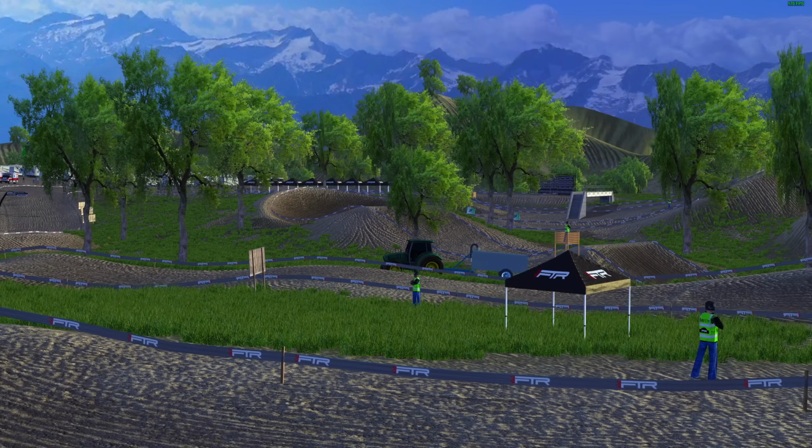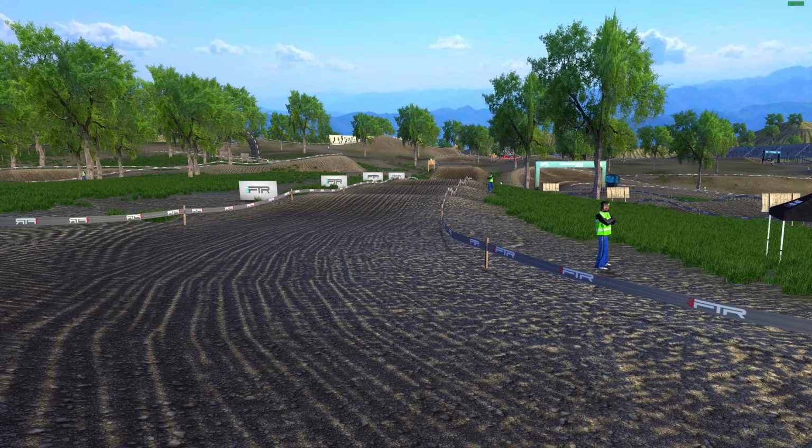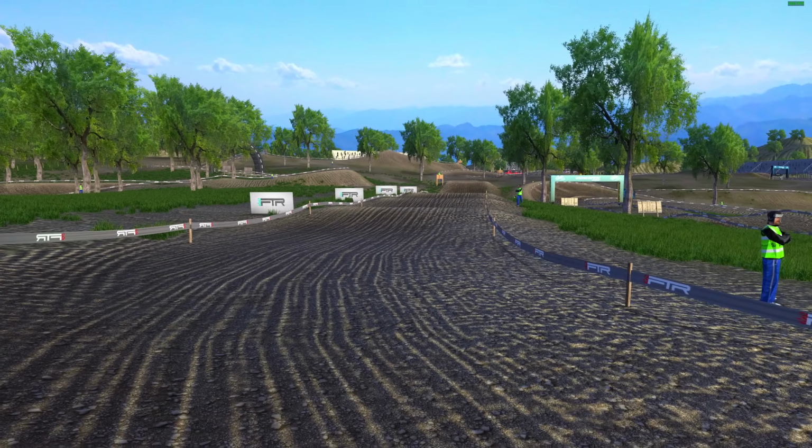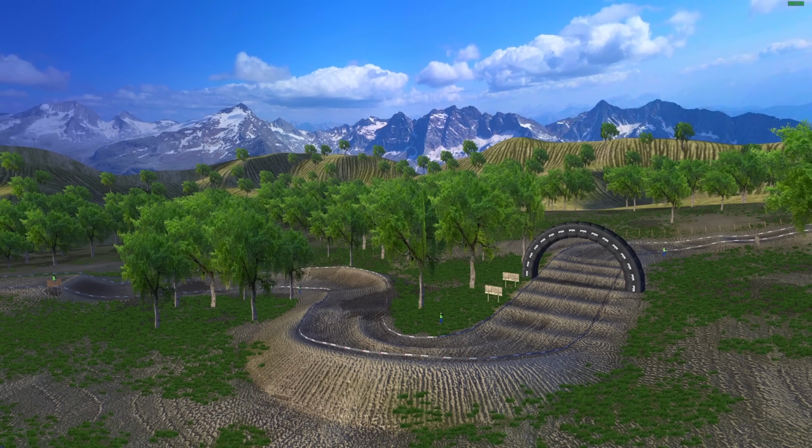And I'm going to be honest, the pictures he posted on mods, I don't think do it justice. I think this video will do it a little bit more justice. Obviously, riding a track is always better than just looking at pictures. But the thing looks incredible. You guys can see this shot here, the huge mountains in the back.